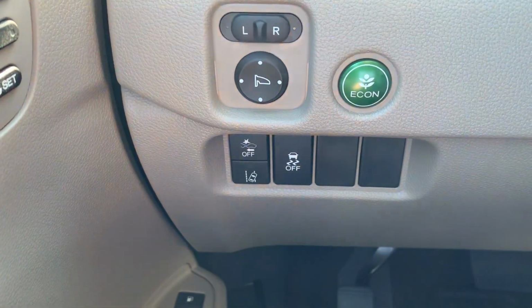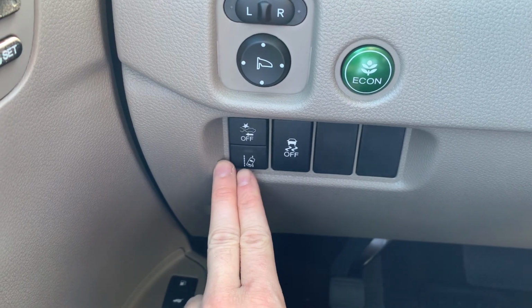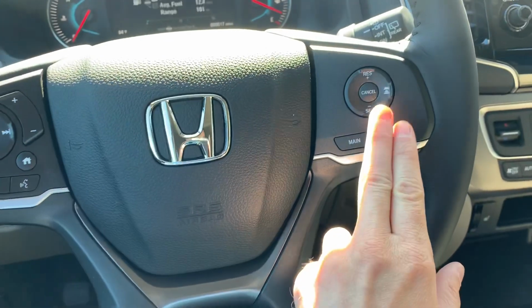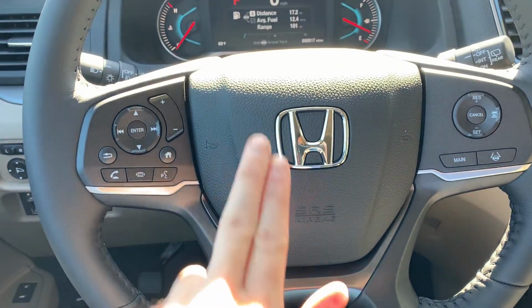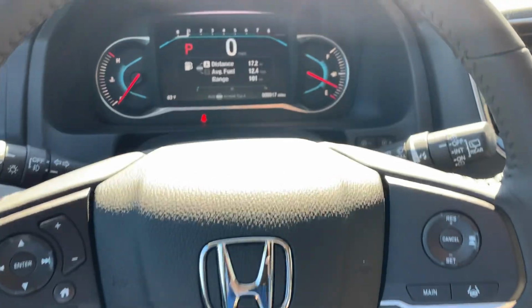You'll also have the Honda Sensing Suite, which starts with the road departure mitigation, the collision mitigation braking system. Here on the steering wheel, you'll see the adaptive cruise control, as well as the lane keep assist system. You'll be able to answer your phone calls, cycle through music sources, and control the volume.